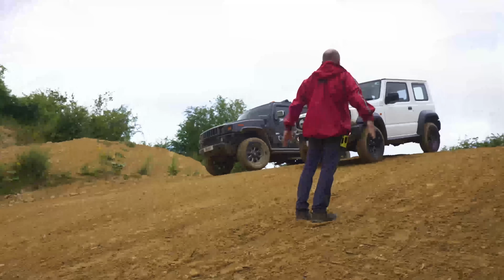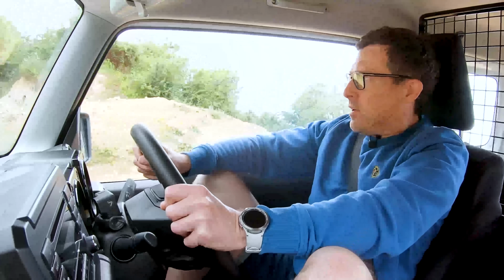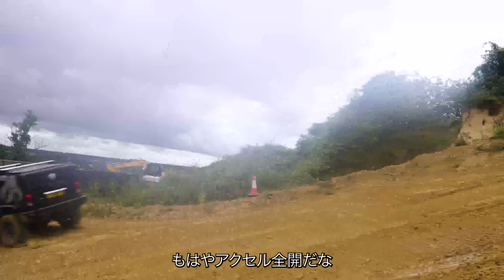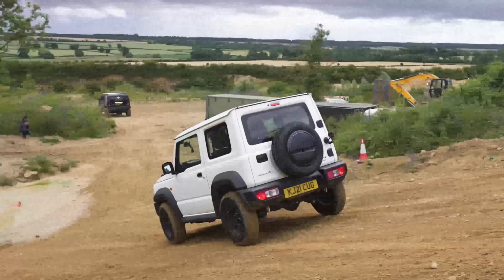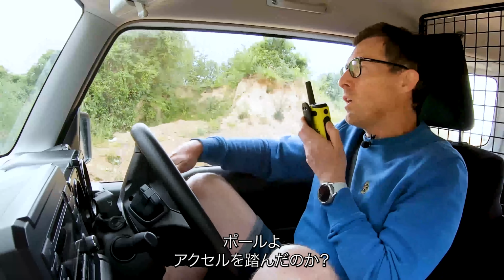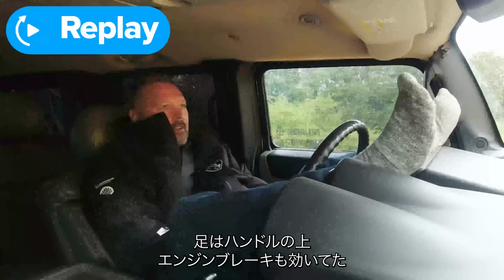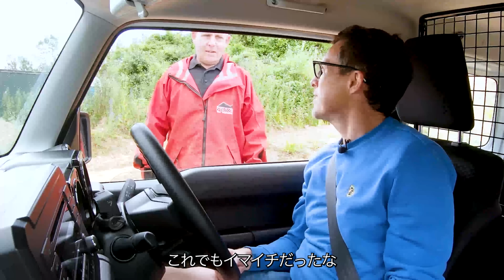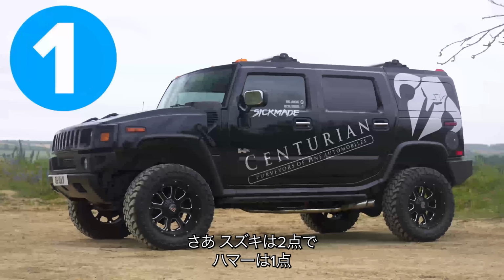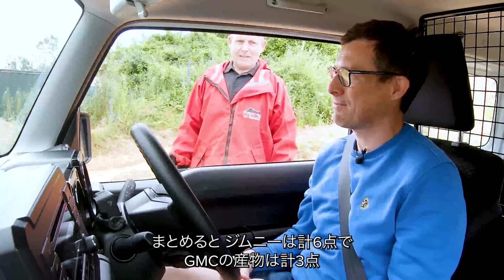Could be scary. 3, 2, 1. Down we go. Feet up. He's gone. Oh my god, yeah, his systems don't work. It's like he accelerated down there. I'm about to pass the cone now. Paul, it looked like you accelerated down there. Did you have your knees up? Was that with engine braking? I actually had my feet on the steering wheel, and yes, that was the engine brake. It's not very good, is it? It could do better. So 2 points to the Suzuki and 1 point to the Hummer. So in total then, 6 to the Jimny and just 3 to the GMC creation.